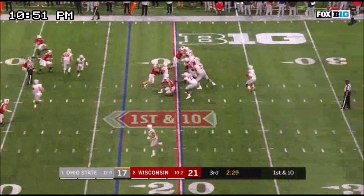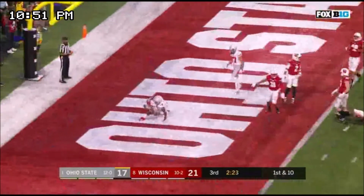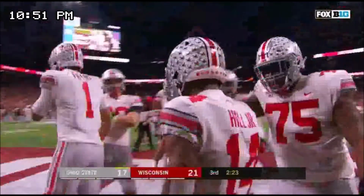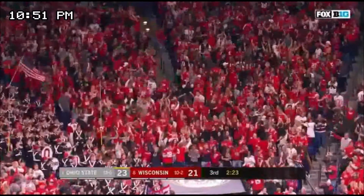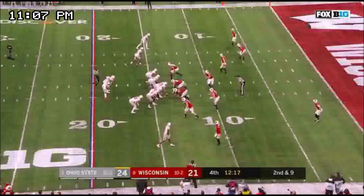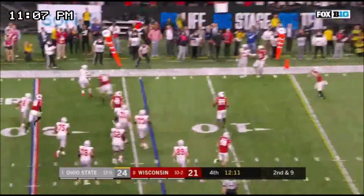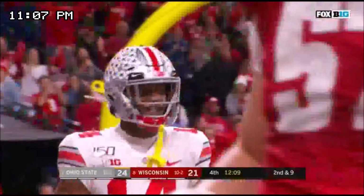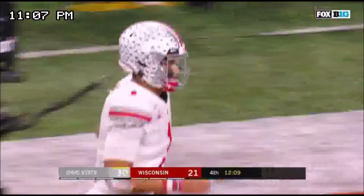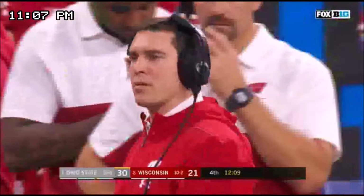Here comes a blitz. Picked up. Fields looking over the middle. Caught. KJ Hill, touchdown, Buckeyes. And Ohio State takes its first lead of the night. He is a step away from breaking one of these. Second down, sprint out, Fields, squares, looks, delivers, touchdown, KJ Hill. Second touchdown of the day for the senior from Little Rock.